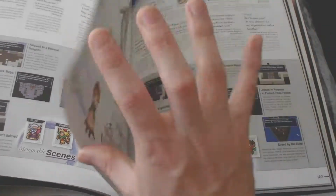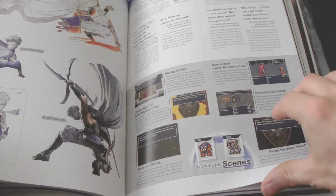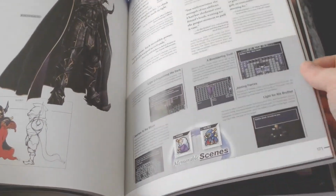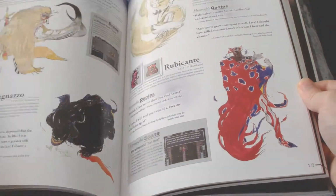Anyways, Final Fantasy VI has great character art, also some with Terra in the Magitek armor. In addition, the monster art and boss art are represented. Kefka's final boss forms are interesting to look at.